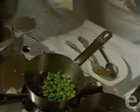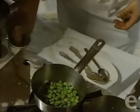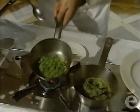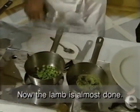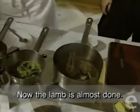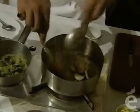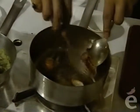White pepper. Salt. So now the lamb is almost done. Turn over the garlic cloves.